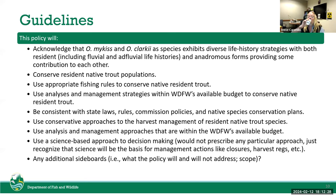Okay, the guidelines. This is some of the draft sideboards for the development of the policy. And this is going to guide what the policy will do. To paraphrase all of these bullets into something shorter, it's going to acknowledge that both rainbow and cutthroat exhibit diverse life history strategies, all of which provide some contribution to each other. And we know that. It's going to conserve native resident trout species using a conservative approach with appropriate rules.